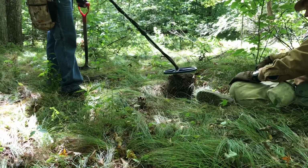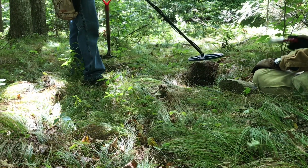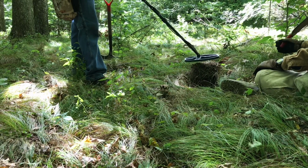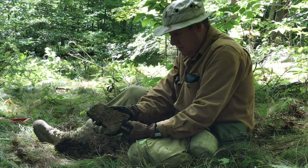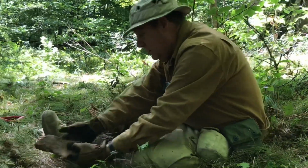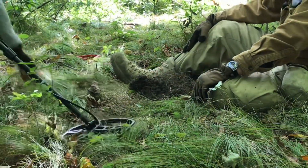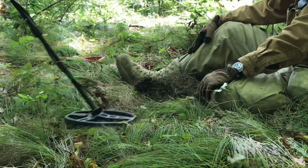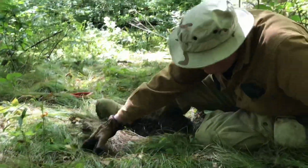All right, next to the oxen shoe, we're getting an 80, 82, 89. Hopefully it's something good. We just dug that out. I don't know why it was coming up with a high tone. Put it on the ground, Old 77. Well, grab it there, 77.